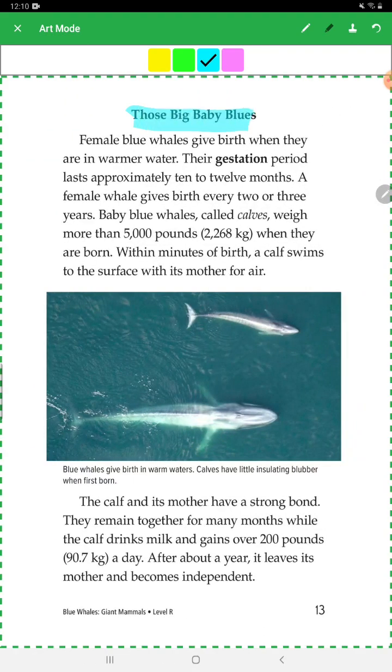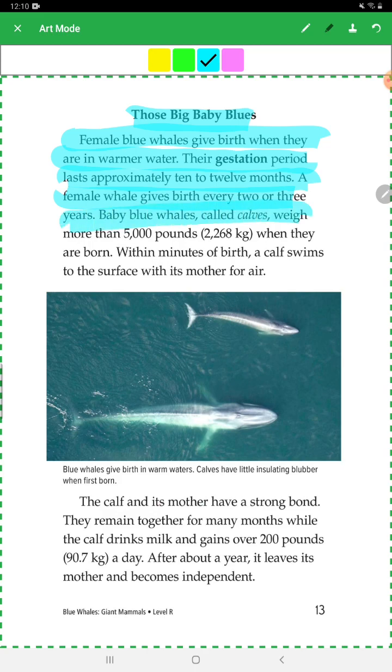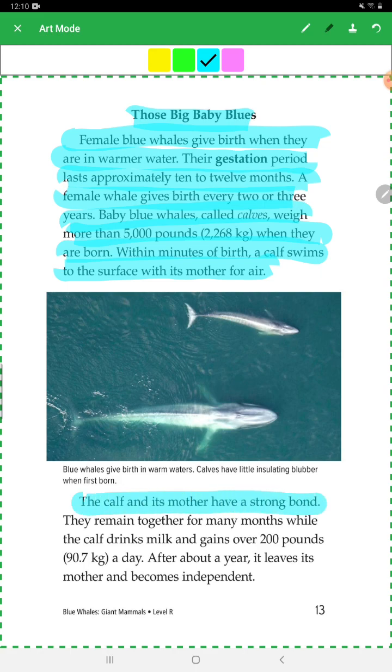Those big baby blues. Female blue whales give birth when they are in warmer water. Their gestation period lasts approximately 10 to 12 months. A female whale gives birth every 2 or 3 years. Baby blue whales, called calves, weigh more than 5,000 pounds when they are born. Within minutes of birth, a calf swims to the surface with its mother for air. The calf and its mother have a strong bond. They remain together for many months while the calf drinks milk and gains over 200 pounds a day. After about a year, it leaves its mother and becomes independent.